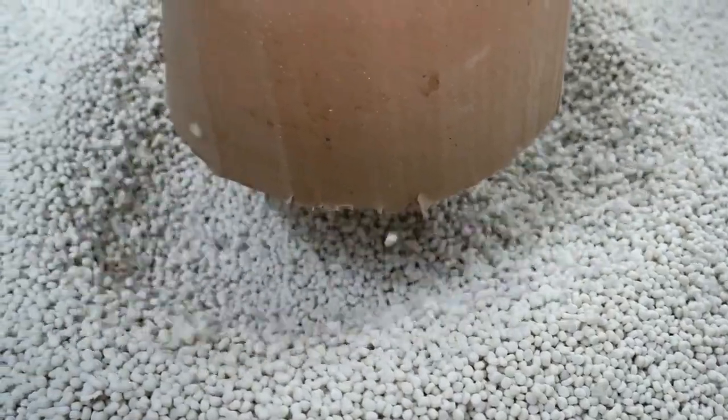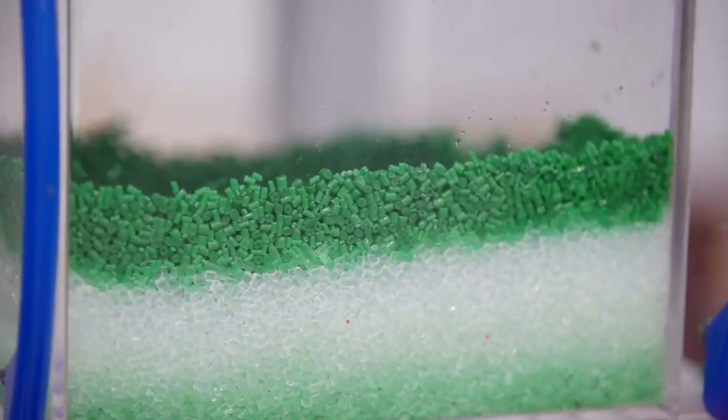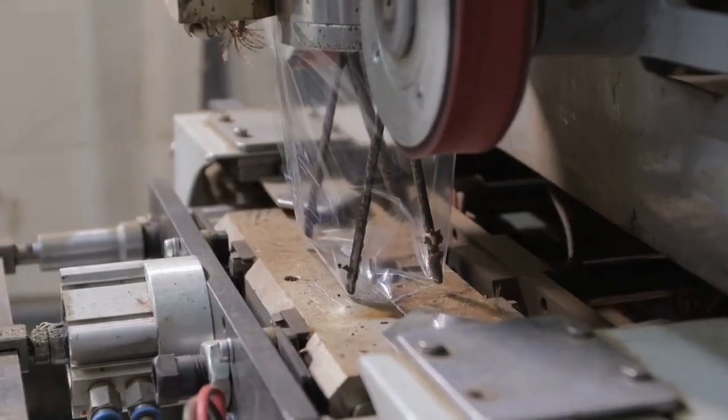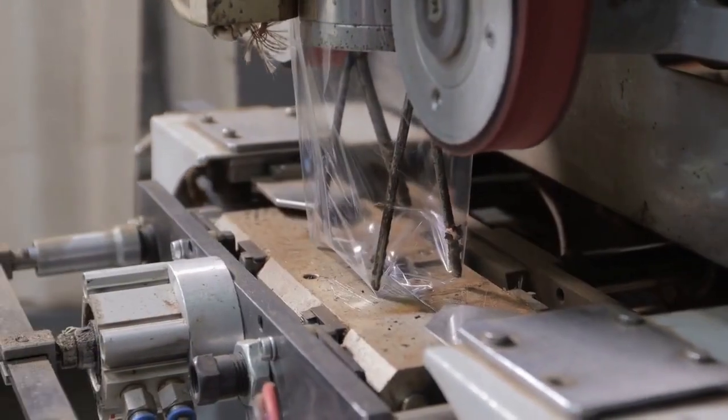Finally, a machine chops these solid plastic strands into small, clear pellets. These PET pellets are the final raw product that is bagged and shipped to manufacturers, who will melt them down and mold them into the bottles, containers, and polyester fibers we use every single day.